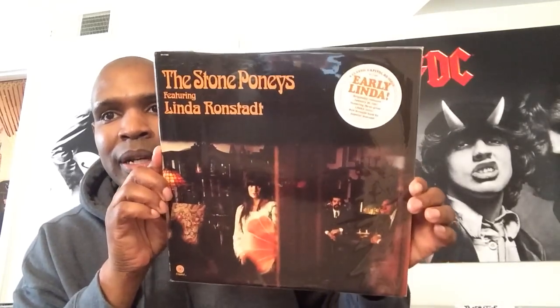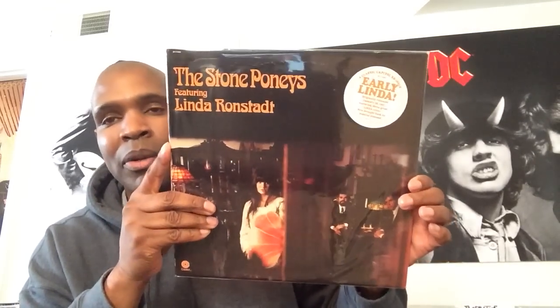As well as this one here, which is The Stone Poneys featuring Linda Ronstadt. Really, really cool stuff. Definitely between the two albums, somewhat of a mixture of kind of hippie, folky type stuff, along with Linda's somewhat soulful, jazzy kind of thing. I mean, it just works really well together.